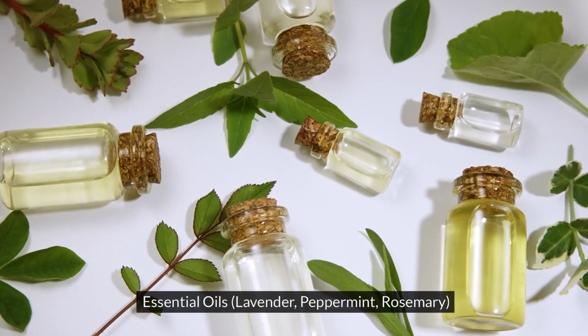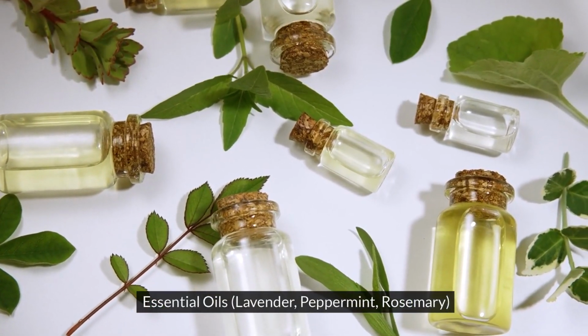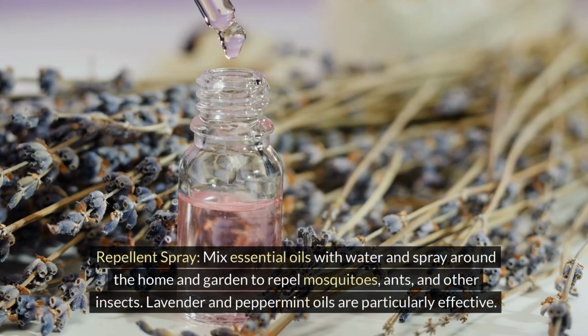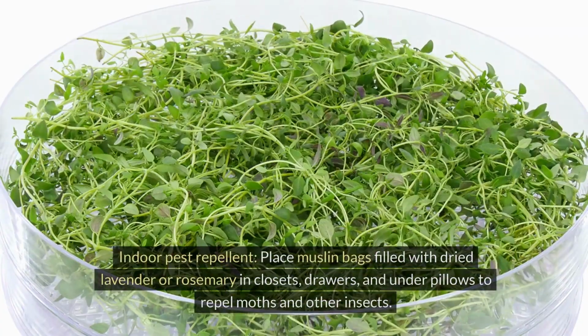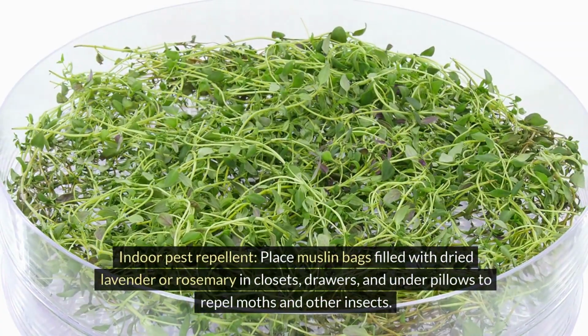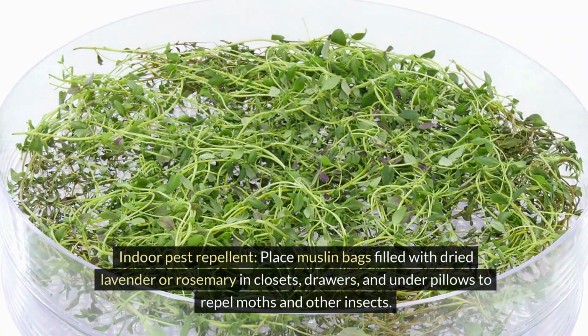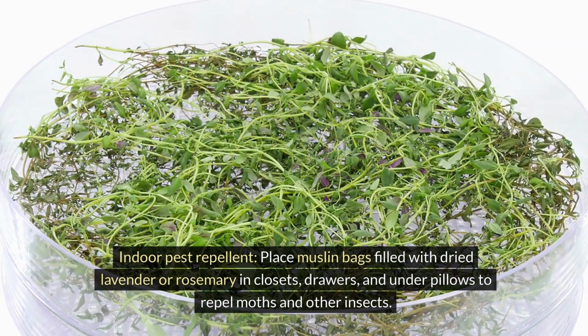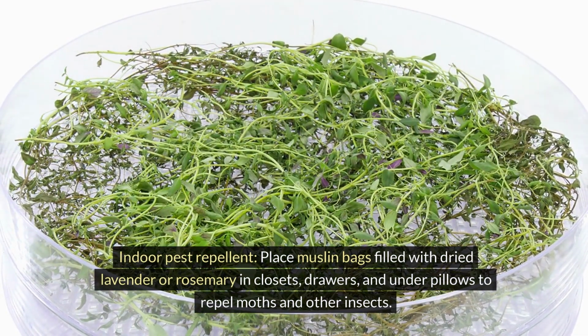Essential oils like lavender, peppermint, and rosemary. As a repellent spray, mix the essential oils with water and spray around the home and garden to repel mosquitoes, ants, and other insects. Lavender and peppermint oils are particularly effective. For indoor pest repellent, place muslin bags filled with dried lavender or rosemary in closets, drawers, and under pillows to repel moths and other insects.